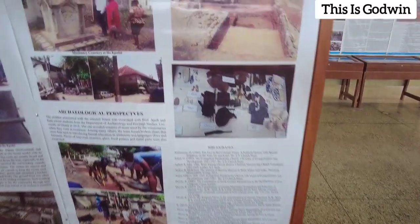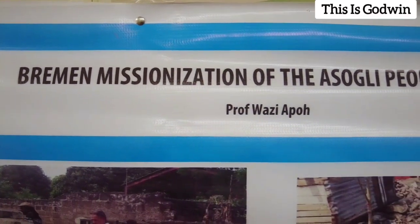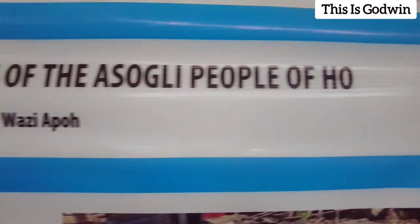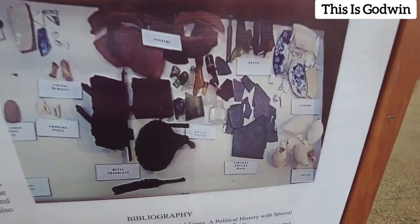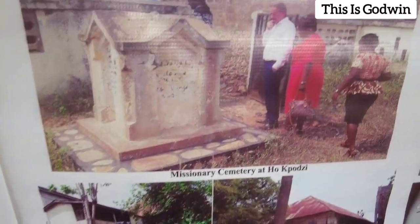So you're talking about the Bremen missionization of the Asogli people of Ho. These are some of the pictures you see about that. So that's some of the artifacts, and then the missionary cemetery at Ho Gozi.